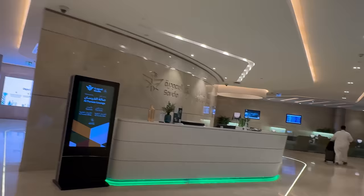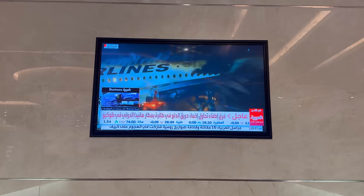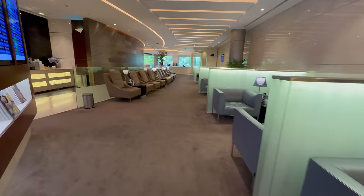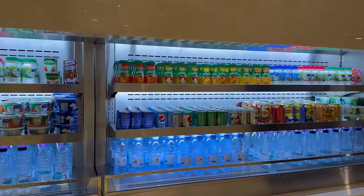Honestly, it was a bit of an unnerving feeling as I have another flight to take, but I've been greeted by these images of the unfortunate plane crash in Japan on the TVs. Not exactly what you want to see in an airport lounge. It seems like the lounge is pretty empty, but overall it's clean and has a very well-stocked buffet and pantry section. I got a coffee, because we're only halfway through this day, and I've been up a long time.